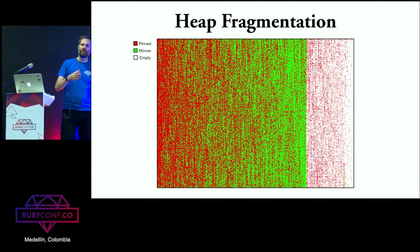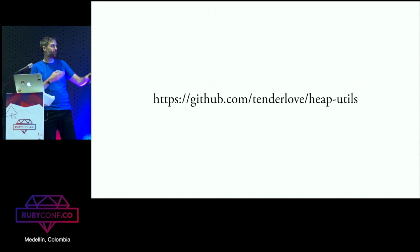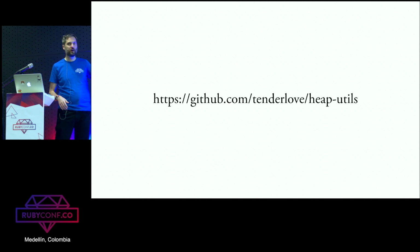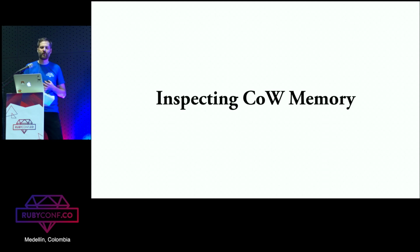These graphs, I just hacked together some scripts to generate them, and you can go grab them here. There's one RB file in there. You can use it with your Ruby today if you want to inspect what your heap actually looks like. So go grab that there, and if you want to know more about how we actually generate that graph, come talk to me later. So let's talk a little bit about inspecting copy on write memory as well.